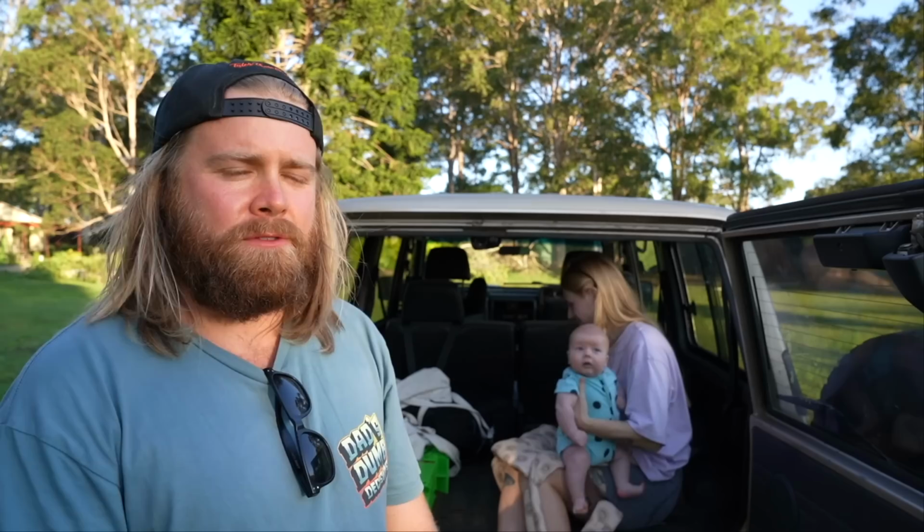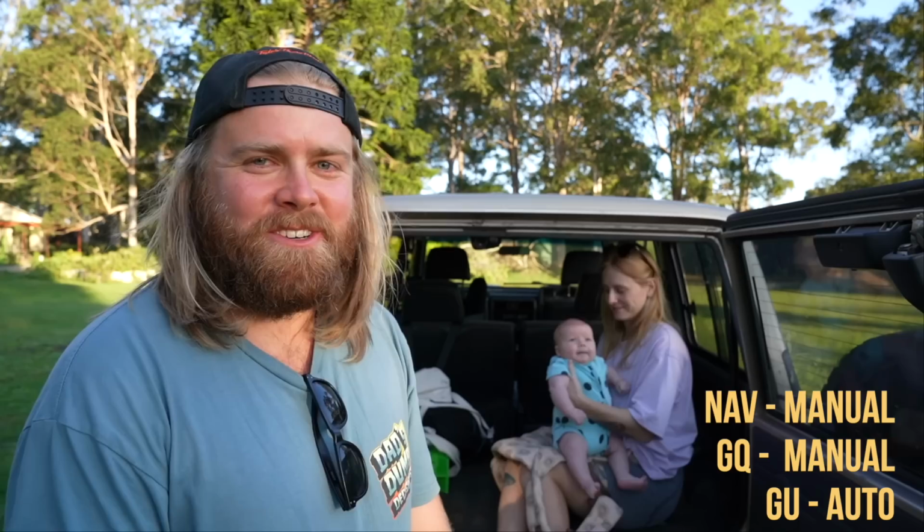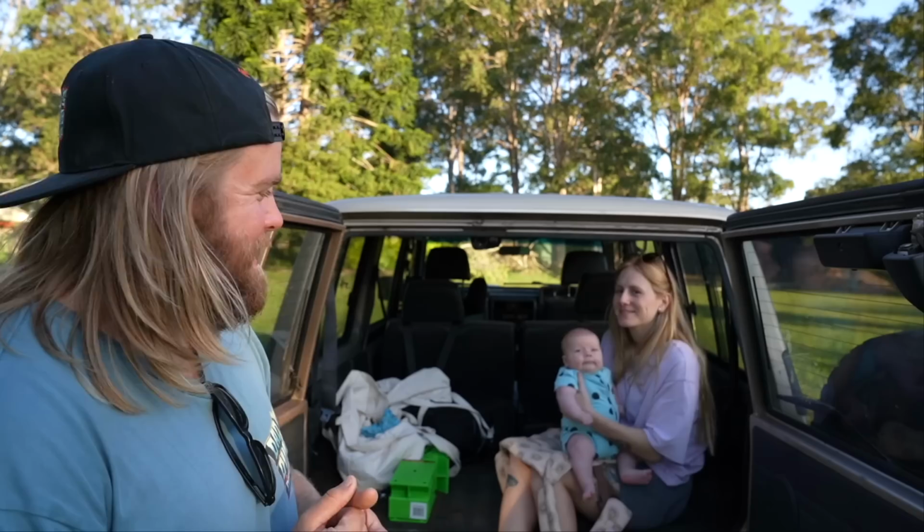The first dilemma we have though is that Demi can only drive an automatic vehicle, and now we've ended up with three vehicles and two of them are manuals. So she can still only drive the GU, which is automatic, but we're gonna learn, aren't we? We're gonna do some manual teaching lessons. So that way, hopefully Demi can drive this one too.